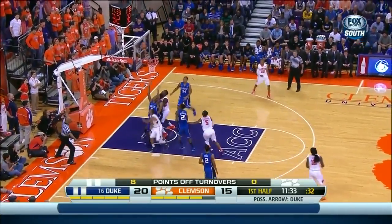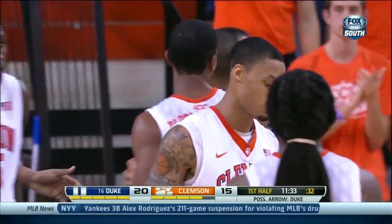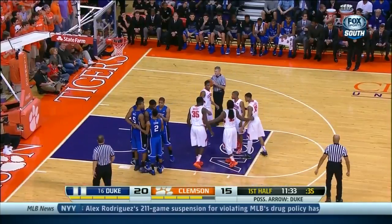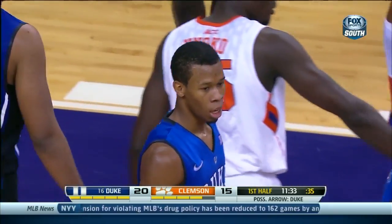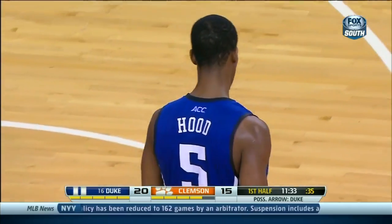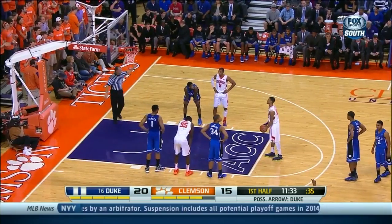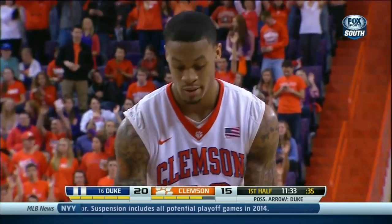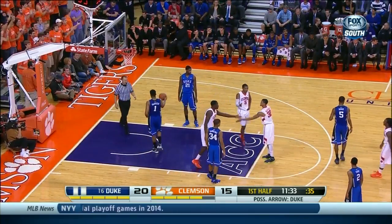McDaniels right back to work on Hood with the left hand, can't score. And that is Rodney Hood's 2nd and the 5th on Duke with 11:33 to go in the first half. And there comes Tyler Thornton off Coach Krzyzewski's bench. My guess is he's coming in for the sophomore transfer from Meridian, Mississippi, Rodney Hood. McDaniels' free throw is good.